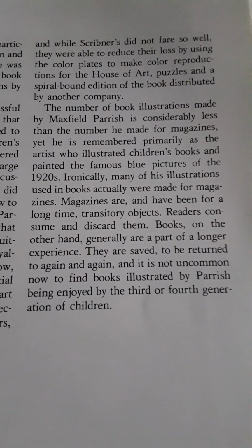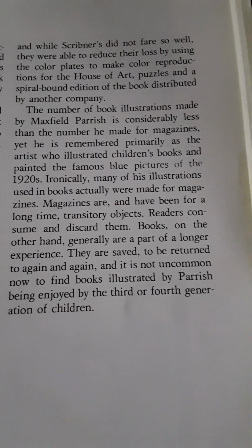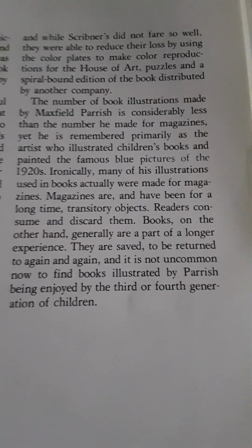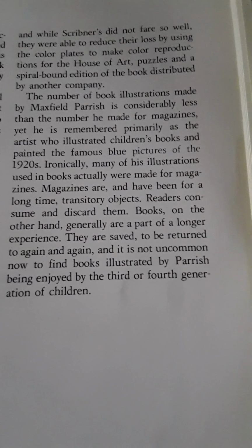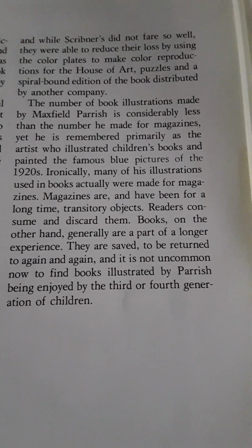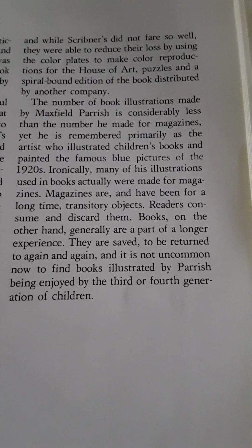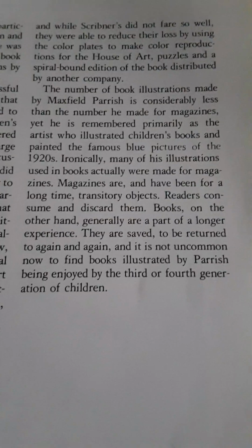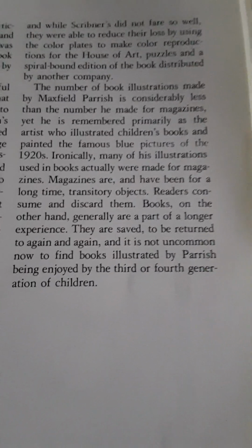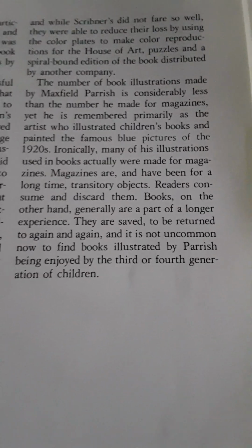Yet he is remembered primarily as the artist who illustrated children's books and painted the famous blue pictures of the 1920s. Ironically, many of his illustrations used in his books actually were made for magazines. Magazines are, and have been for a long time, transitory objects. Readers consume and discard them. Books, on the other hand, generally are a part of a longer experience. They are saved to be returned to again and again, and it is not uncommon now to find books illustrated by Parrish being enjoyed by the third or fourth generation of children.